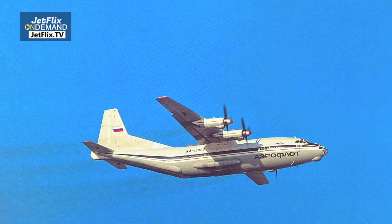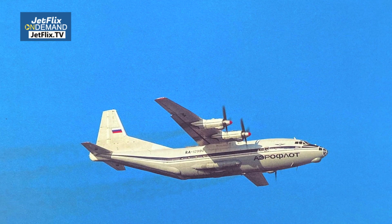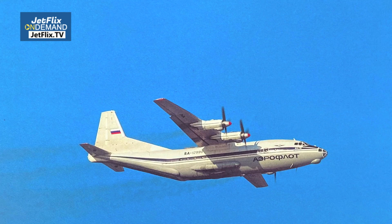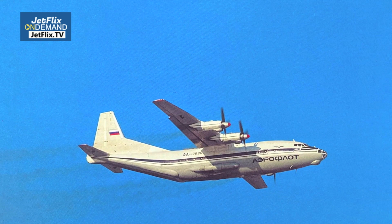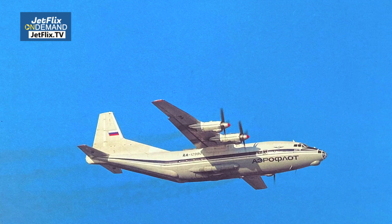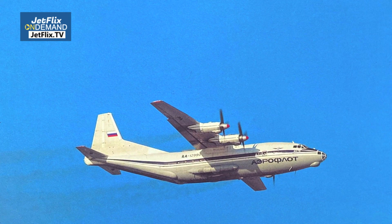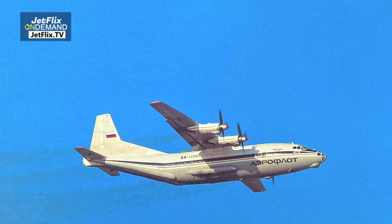The AN-12 has the NATO code name Cub and is essentially a baby Hercules. It can transport a payload of 44,000 pounds, which is just a bit less than the 50,000-pound payload of a Herc. The AN-12 was in production between 1957 and 1973, and some 1,248 examples were made.